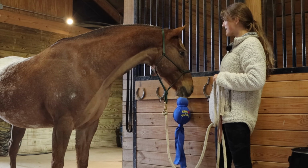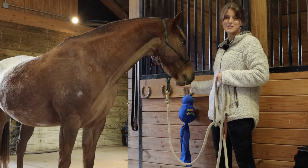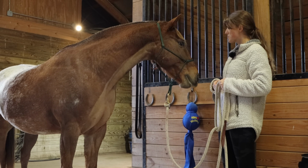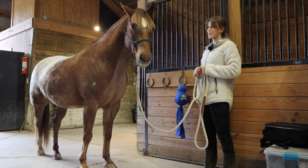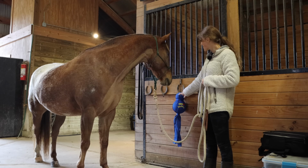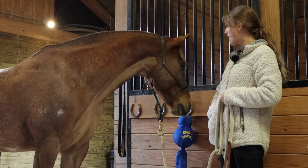Good pony! And I'm gonna give him a treat. I like to use treats in these games because horses love food. They're motivated by food. So what better way to tell them they did something right than by giving them food? Let me see if I can tap it and get his attention and get him to touch it again. Can you touch it? Good boy.